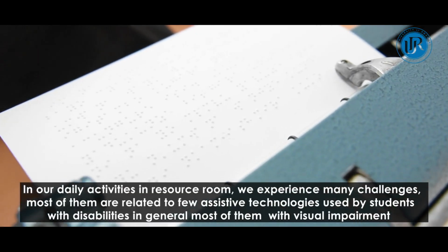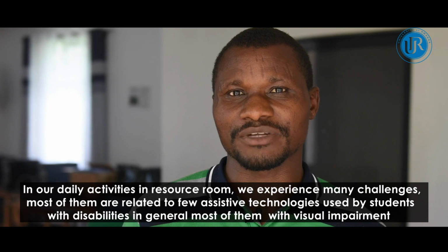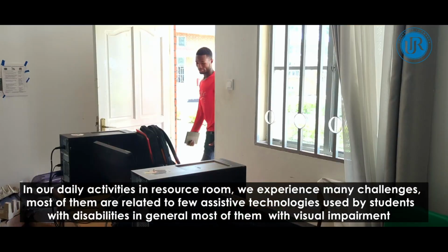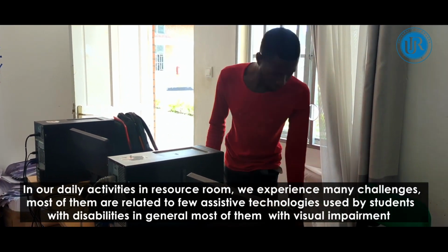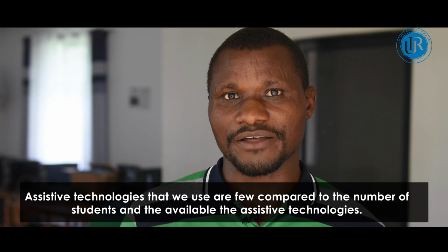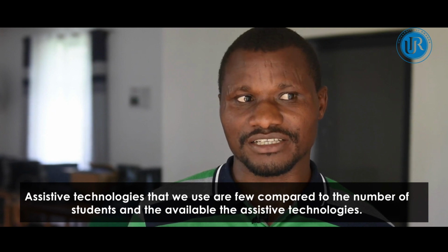In our daily activities here in the resource room, we experience many challenges. Most of them are related to the few assistive technologies used by students with disabilities in general. Most of them have visual impairment. The assistive technologies we use are few when you compare the number of students and the available assistive technologies. That is challenge number one.